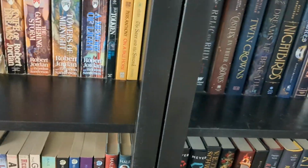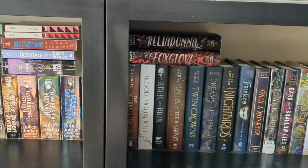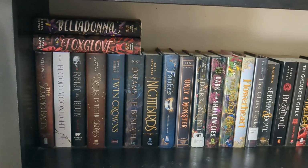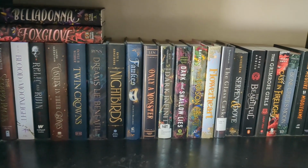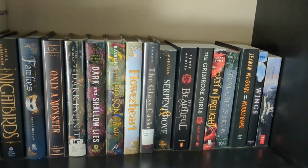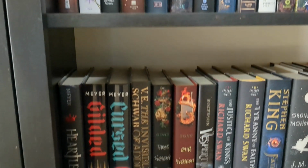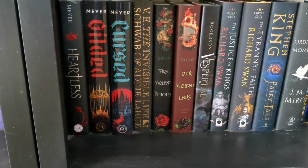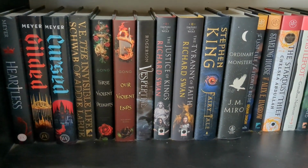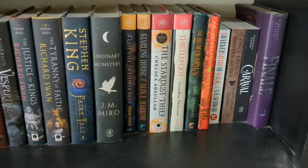My husband says these count as 3 bookshelves because technically they come apart, but I disagree. They hold the same amount as a regular bookshelf altogether, so I just count it as 1 bookshelf. And then down here I have some adult fantasies, and of course Wheel of Time is also adult, but these are all my hardbacks, and then except at the end.